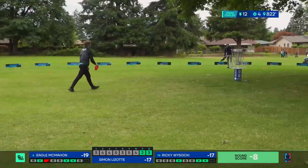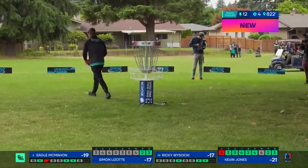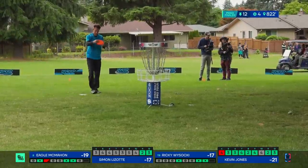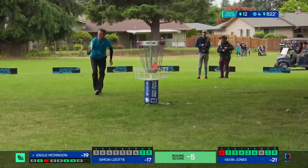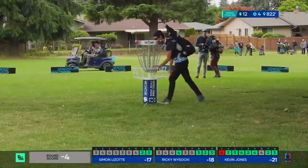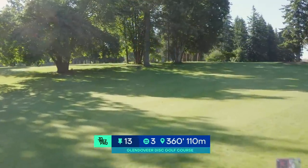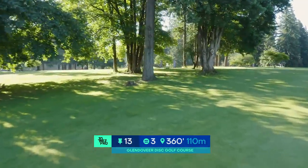Dude is absolutely rolling right now. Eight under for the round. How can you possibly have nine birdies on this course through 12 holes? I guess we've just seen it, but when you're playing it, it doesn't seem feasible. He just birdies eight and nine, which is a rare feat that we've only seen thus far Eagle do in round one. And then birdie all the other ones too. Unbelievable stuff. Hole 13, par 3, 360 feet uphill.